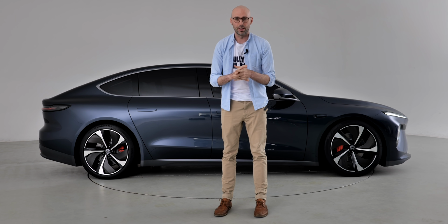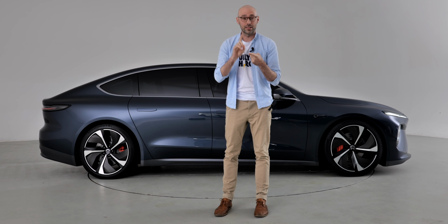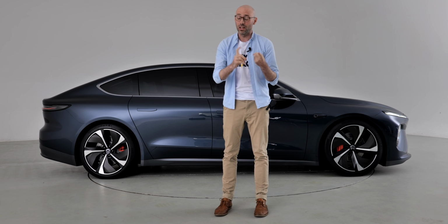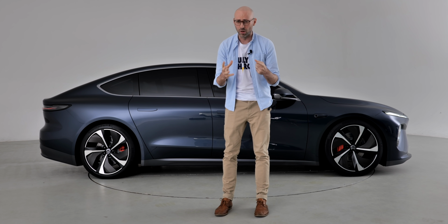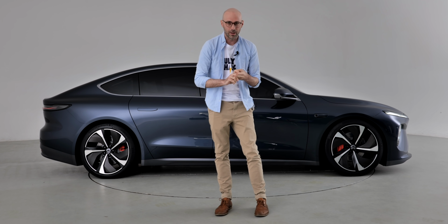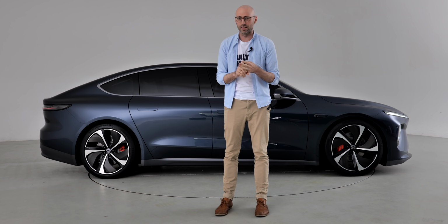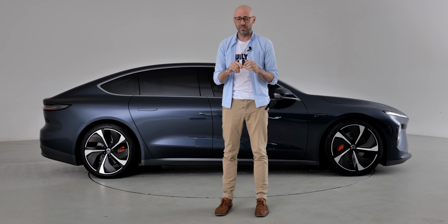Now, this is significant for a number of reasons. The first being the 150 kilowatt hour battery, which does 1,000 kilometers of range on the CLTC cycle, but that's still a lot of range. This also comes with LiDAR, which we'll talk about a bit later. It's their first sedan, so it's rivaling lots of other cars. And I really think this car looks spectacular.